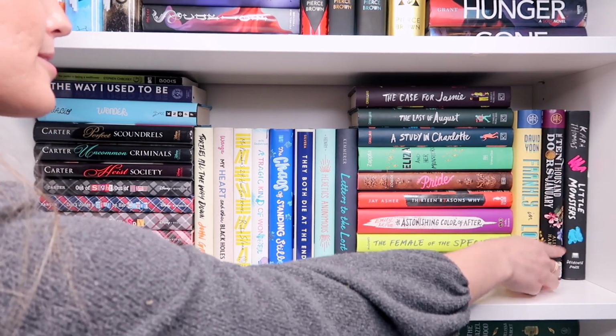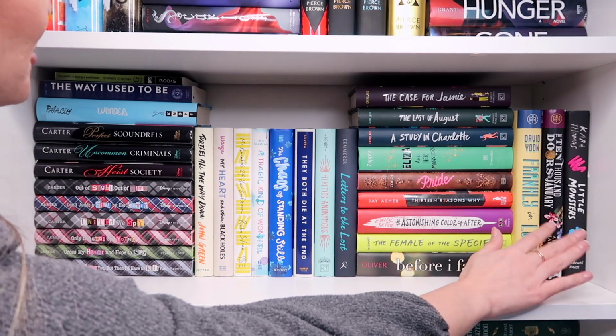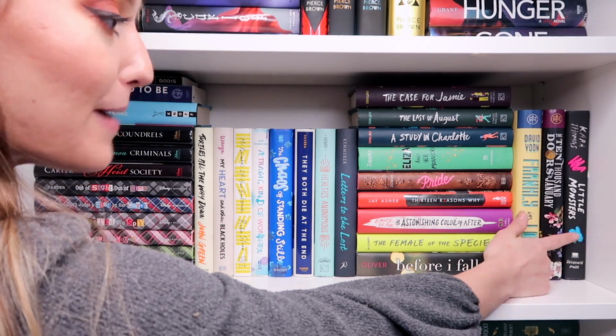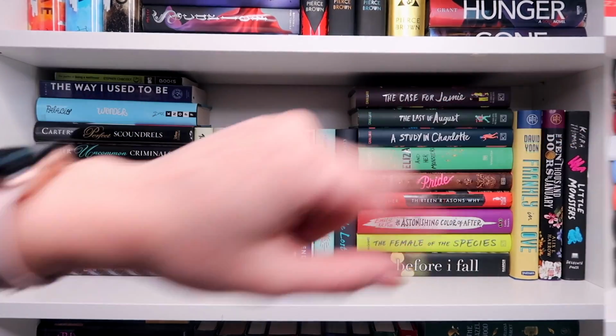This is magical realism, so I'll give that one a go, but if I don't like it, I don't know if I'll continue magical realism style books. And then Little Monsters by Kara Thomas, which I'd heard pretty bad things about, but I actually kind of liked. So I think it's because I had such low thoughts going into it. All right, now let's go that way.